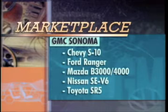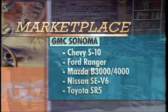In the marketplace for compact pickup trucks, there's a Chevy S10, and Ford's Ranger. Mazda has the B3000 and 4000, sisters to the Ranger, Nissan's SE V6, and the Toyota SR5. Very good. That uphill performance, I think with 195 horses, it should go up the side of Mount Everest, but maybe there was a kick-down problem on the transmission.